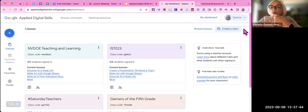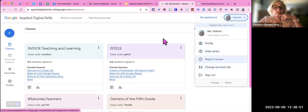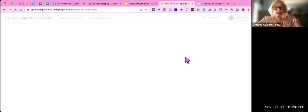In profile. Thank you. Oh, so what's odd now is, right now I have the change account role button, which I did not have before, which is bizarre. So there's a change account role, and then someone said you can change in your profile as well. So I'm going to go into here as a teacher. So you can take a look in the dashboard. Now, if anybody needs help logging in, let me know.